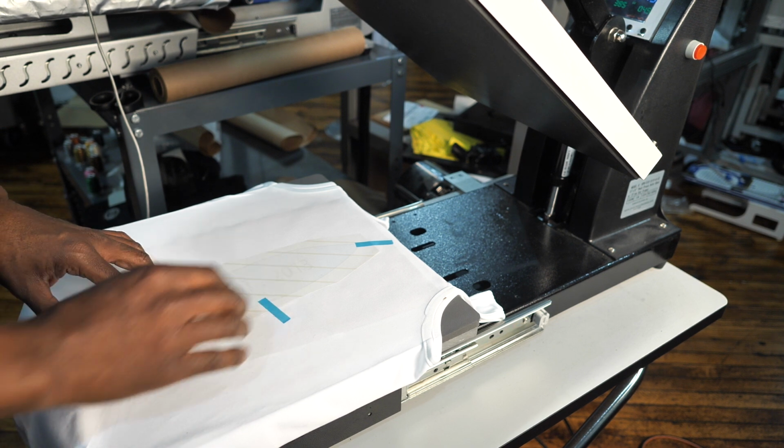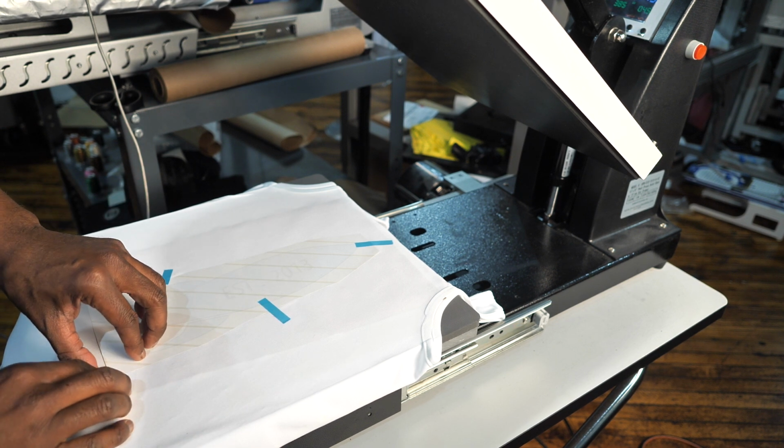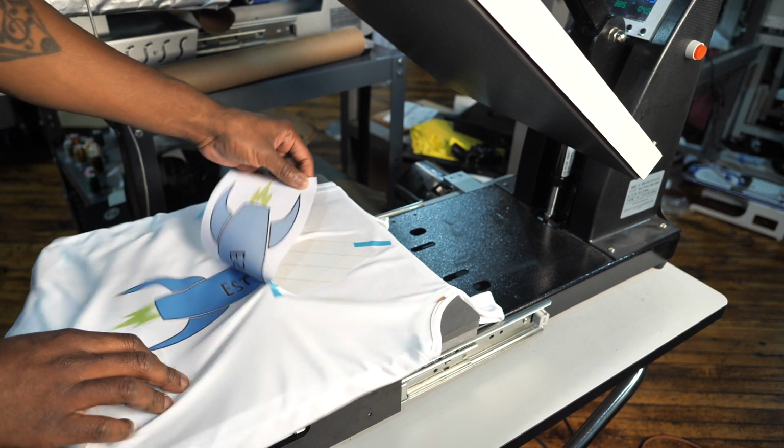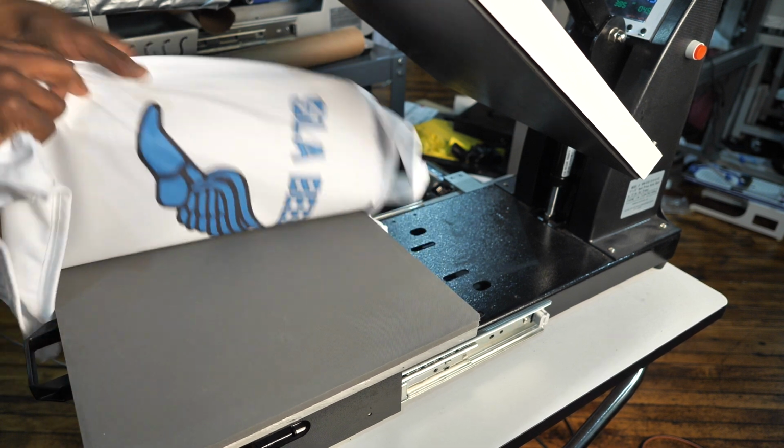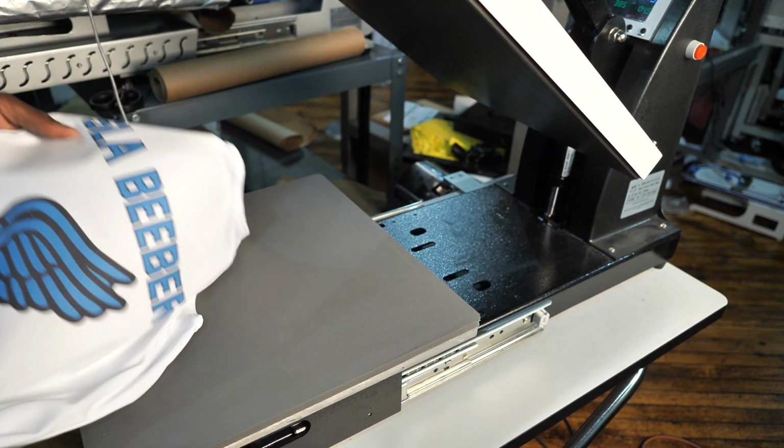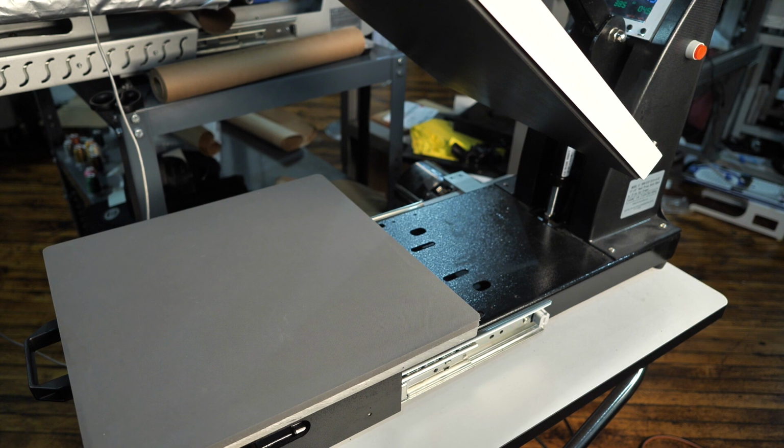All right, so now that's cooled down a bit. I'm just going to go ahead and reveal. And here is our second design right here. And let's flip and know our first design is still good. We're good to go. All right, so let's go take a look at this.